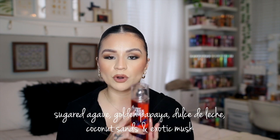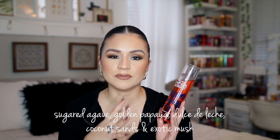This to me smells more like a fruity candy. It is a very sugary, fruity scent. It just smells so good. It makes me so happy every single time I smell it. It has this slight creaminess to it, but still a very sugared, candy-like scent. If you like fruity scents, but still like something very sweet, then this one is for you.